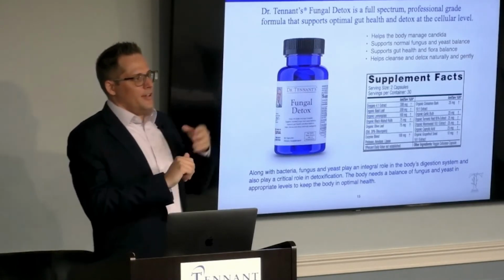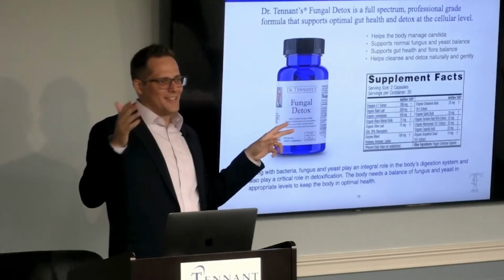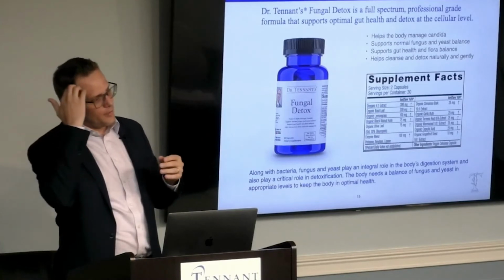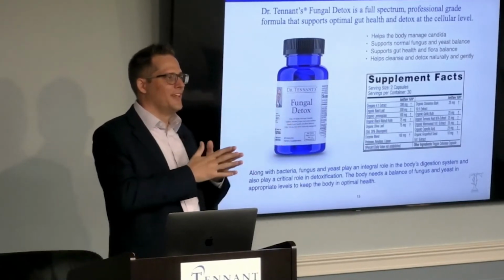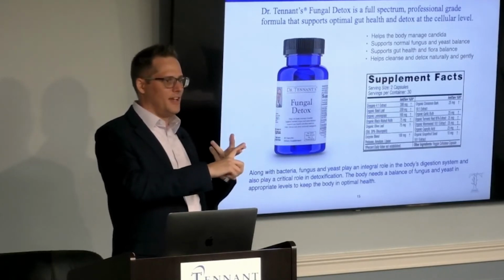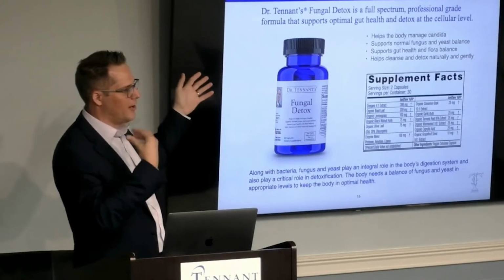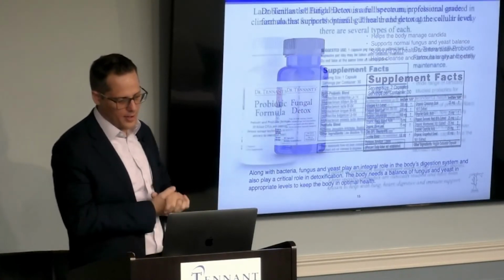Now, if we think about glyphosate, what are two things that actually kill glyphosate and help it go away? Because if you look at the studies, Monsanto will say it actually deteriorates over time and can go away pretty quickly. Well, those two things are fungus and sunlight. So if we're able to support the fungus in our microbiome, that can certainly have a positive effect as well.